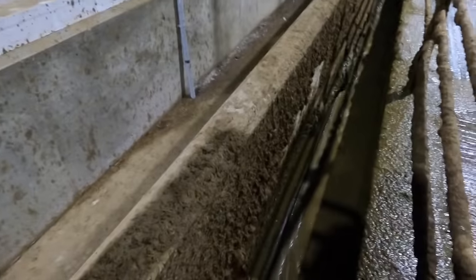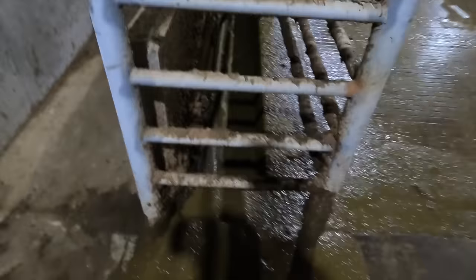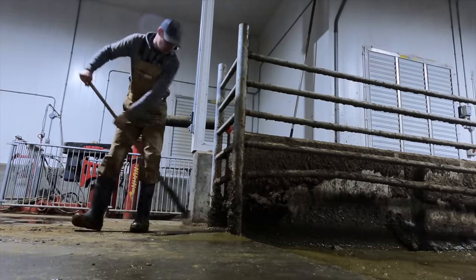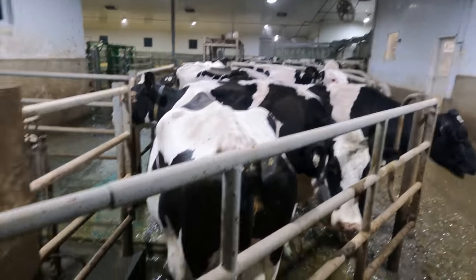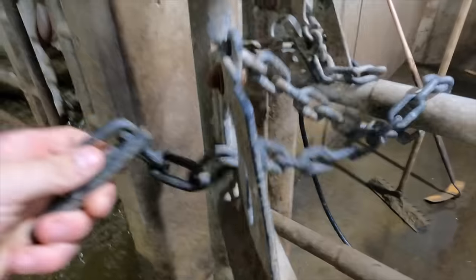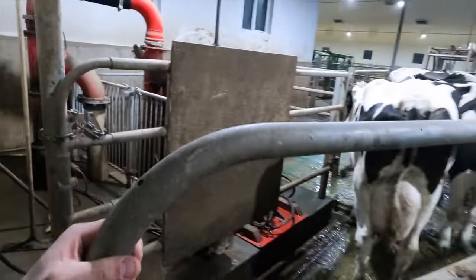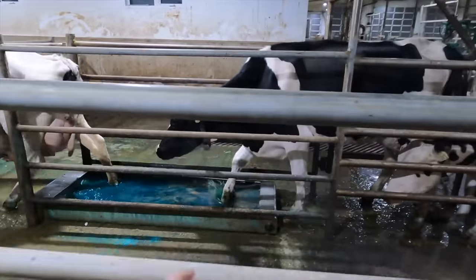So that pump is just gonna recirculate for 20 minutes. It's on a timer and it'll automatically shut off. I'm gonna find our squeegee and clean this mess up here. Time to let the ladies back into their group. Foot baths out this morning.